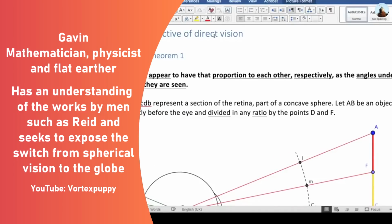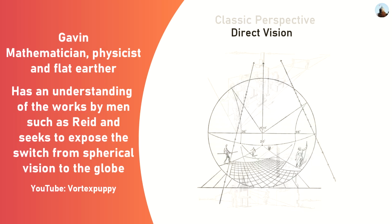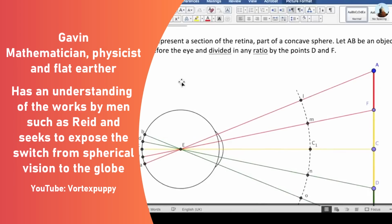And the theory of direct vision, I think, is different from the theory of perspective. Perspective for me is representing 3D objects on a 2D planar surface by mathematical rules, whereas the theory of direct vision is applied to how your eye works. It's geometrical optics rather than paintings or drawings, or technical drawings. And there's only two theorems that you really need to know, and that is that objects have that proportion respectively as the angles under which they are seen.